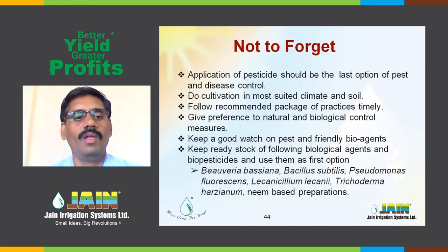Keep a ready stock of the following biological agents and biopesticides and use them as a first option: Beauveria, Bacillus subtilis, Pseudomonas, Lecanicillium lecanii, Trichoderma harzianum, and neem-based preparations. So we should keep the stock when we start cultivation.